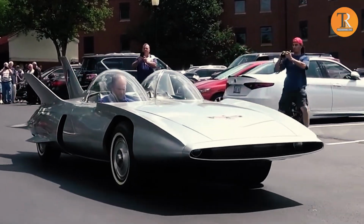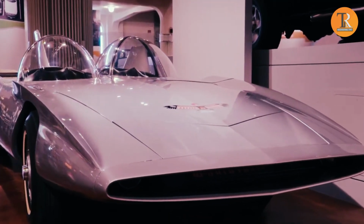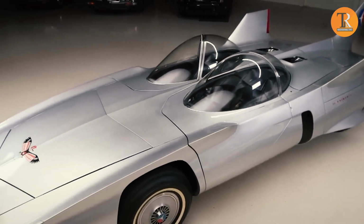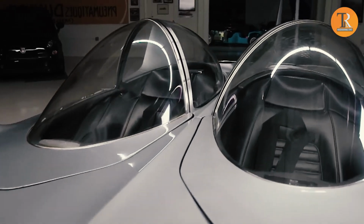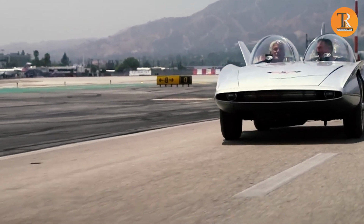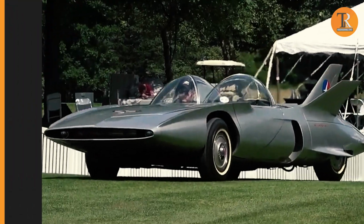This car wasn't just a car, it was a modern take on classic space-age vehicles. It had a unique interior too, 2 glass domes around the driver and passenger. It might not be great for chatting, but it sure looked like the perfect spaceship on wheels.